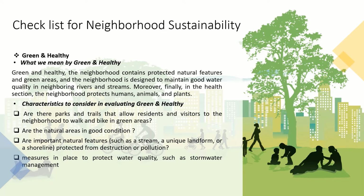Are there parks and trails that allow residents and visitors to the neighborhood to walk and bike in green areas? Are there natural areas in good condition? Are important natural features such as streams, unique landforms, or shorelines protected from destruction or pollution? Are there measures in place to protect water quality, such as stormwater management?